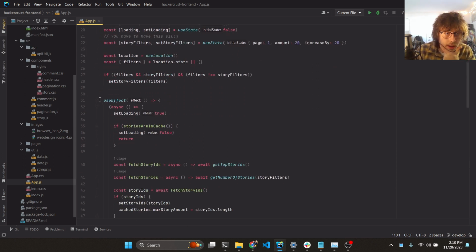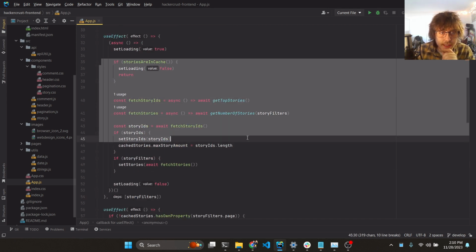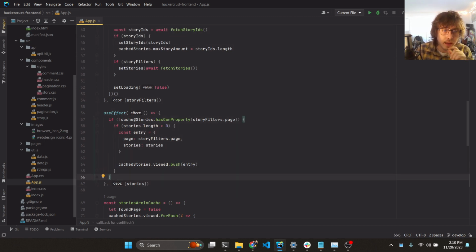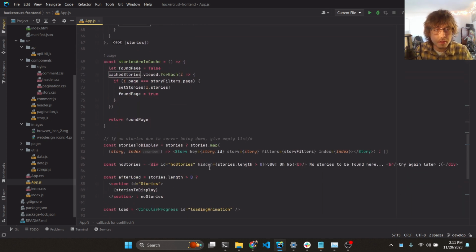You can see here in useEffect, I go ahead and fetch stories as needed. And should stories actually be updated, I try and store them in cache, which is really just an object I kind of toss stuff into. I don't really see a need for a database at the moment because I don't want to store these forever.